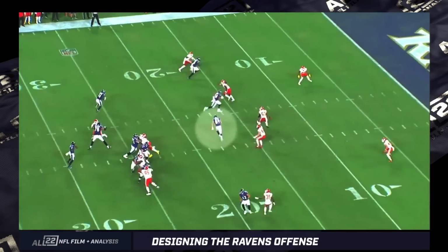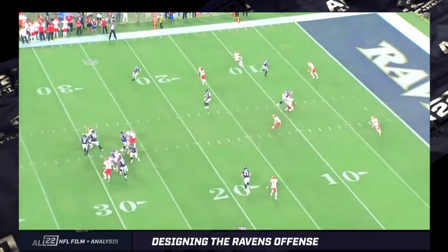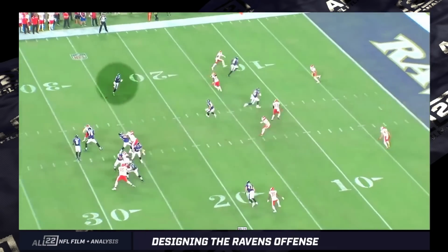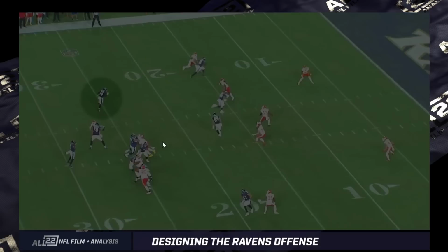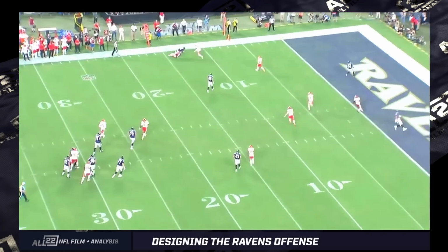But I actually really like and did like that Lamar got the ball out so quick on this play. But my point is, it uses Andrews' propensity to line up on the right, running across the field to the left, and kind of creates conflict in multiple ways, specifically for the field side inside linebacker, or I guess it could be nickel strong safety, depending on what personnel the Ravens have got on the field.